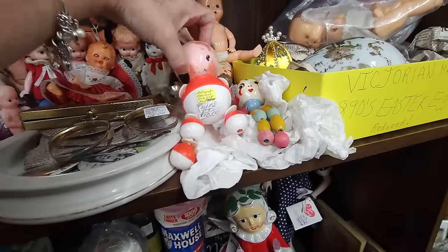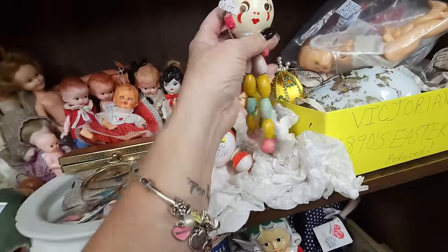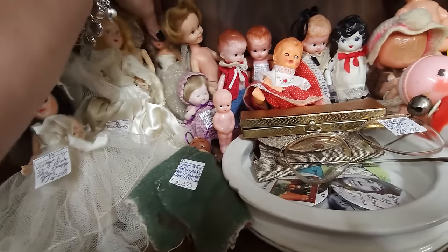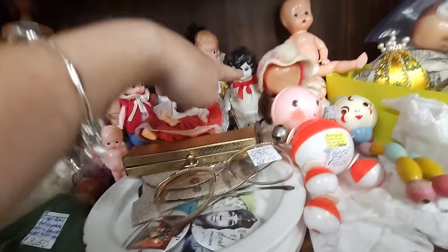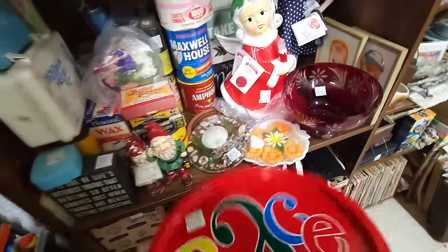These little baby toys are cute. This one's $12.50. It's celluloid with wood beads. Could you imagine that we gave these to babies to play with? That's a choking hazard. But we did. Babies were smarter back then. There's a little pee-pee doll. And then we've got a Nancy Ann storybook doll. And then this is a little celluloid doll here from the 1940s. She's 10. She's been repainted. That's sad.